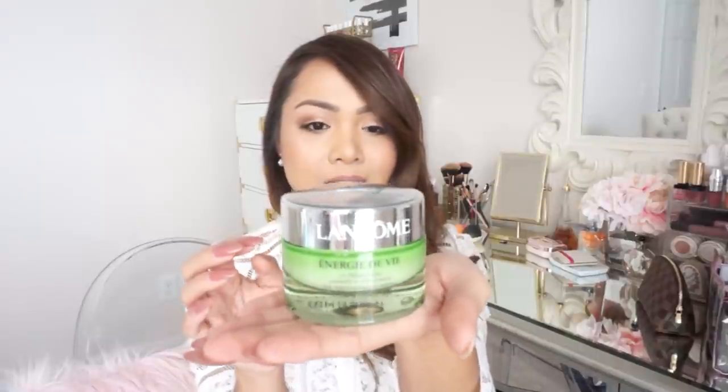And this is the Smoothing and Plumping Water-Infused Cream. It feels amazing on the skin, you guys. I'm telling you, this is fantastic. I use this for daytime and nighttime. It just comes in a tube like this. I do have another cream specifically for nighttime. It's like a gel and oil type of thing. But sometimes I feel like that one is a little bit too heavy for me, so I just go ahead and use this. And it feels so good.